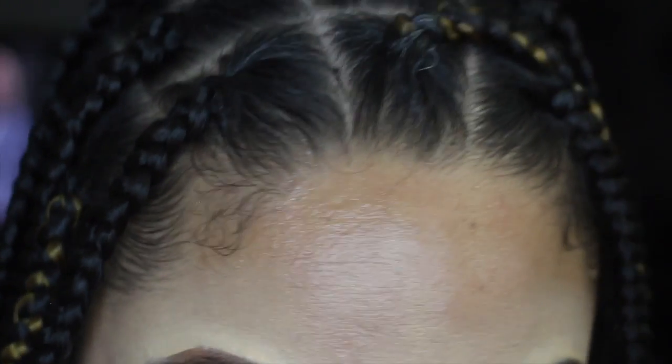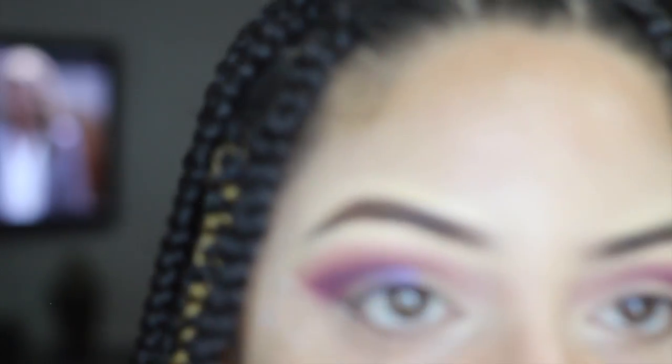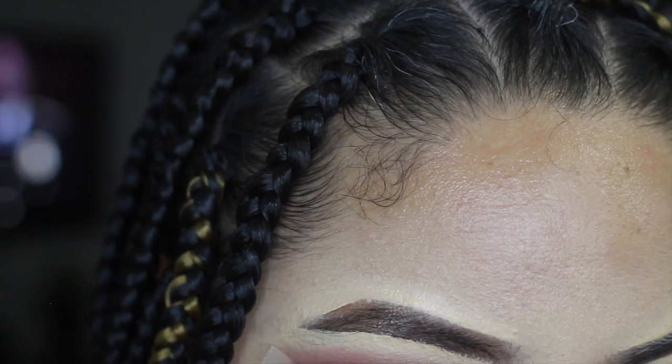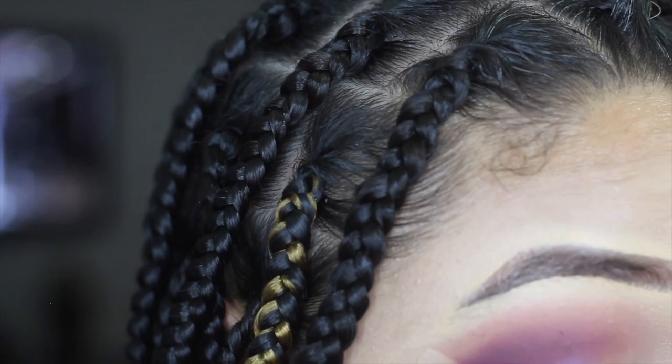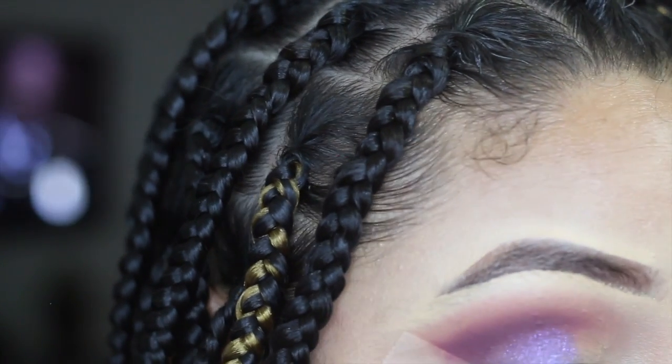Can you see the color? So I'm gonna get some Fix Plus and apply it to the brush because it's not really getting a lot of pigment. And I know if I use my fingers it'll be better, but I'm really trying to see what this color is about on its own.